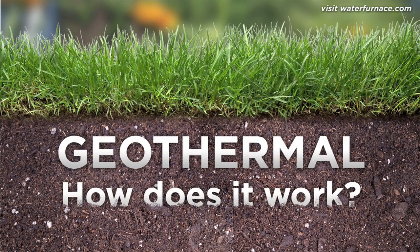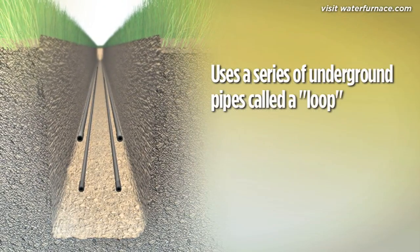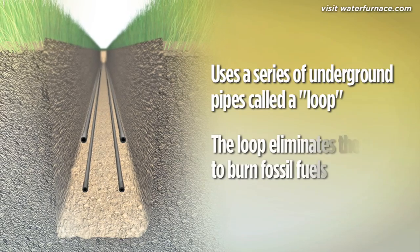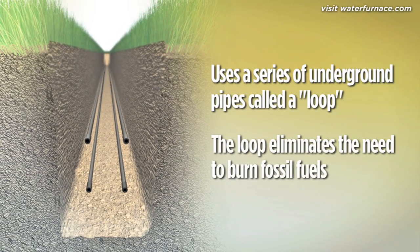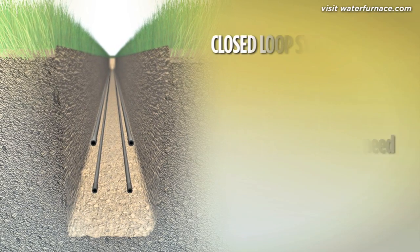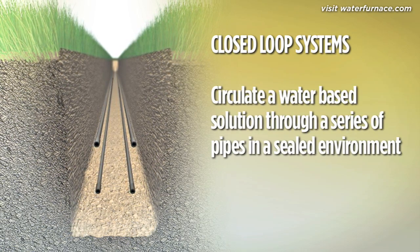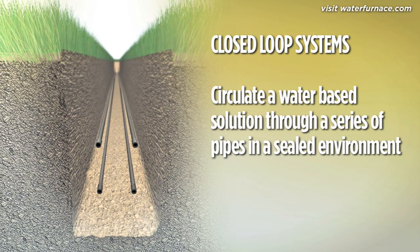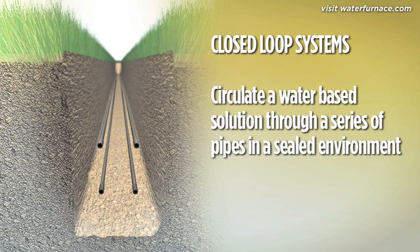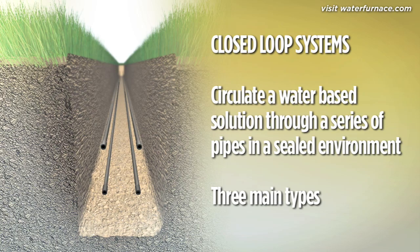A geothermal system uses a series of underground pipes called a loop. The Earth loop eliminates the need for fossil fuels. It's the heart of a geothermal system and its biggest advantage over ordinary heating and cooling technologies. Closed-loop systems circulate a water-based solution through a collection of small-diameter, high-density polyethylene underground pipes. There are three main types of closed-loop systems.